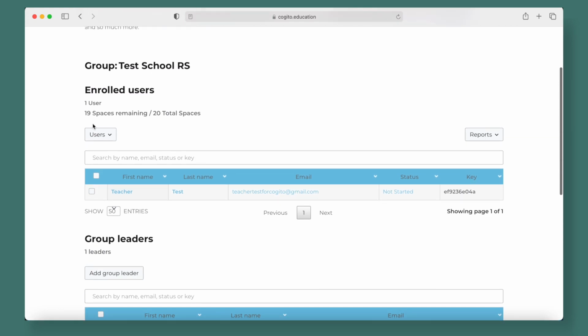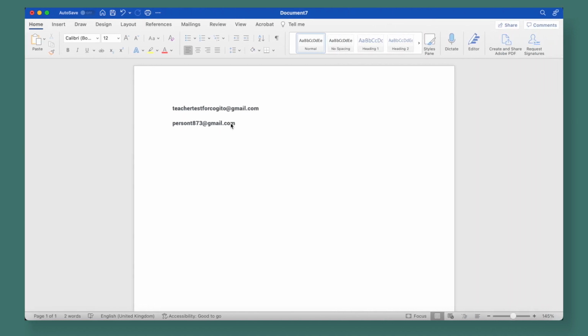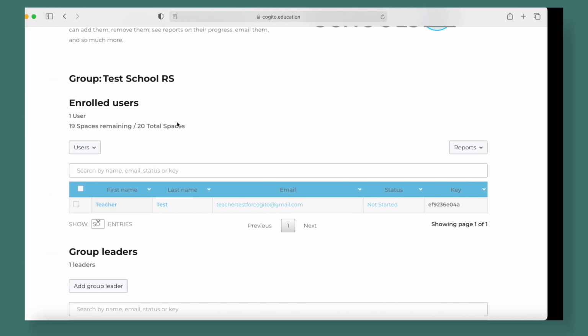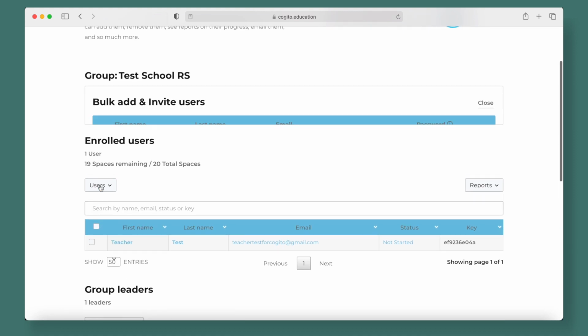If you want to start adding your students, which I imagine you will want to do, we come over here to users. So what I'm going to do now is add a student. I've created an email address for that person. So let me just copy that. I'm going to add one, but you can also add multiple. Let me just show you add multiple first.